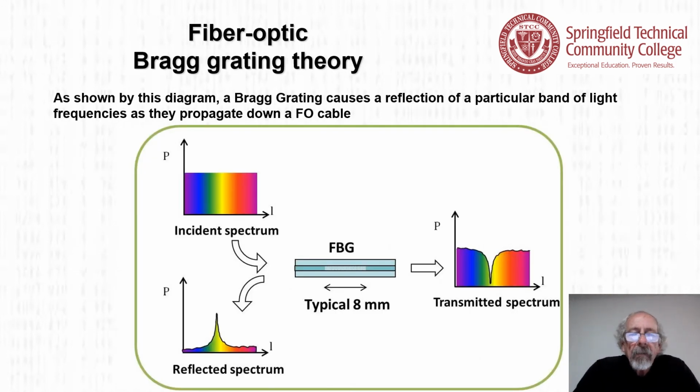So let's take a look at this fiber optic Bragg grating theory. As shown by this diagram, a Bragg grating causes a reflection of a particular band of light frequencies as they propagate down a fiber optic cable. So you see the incident spectrum up above, and it's all visible light.